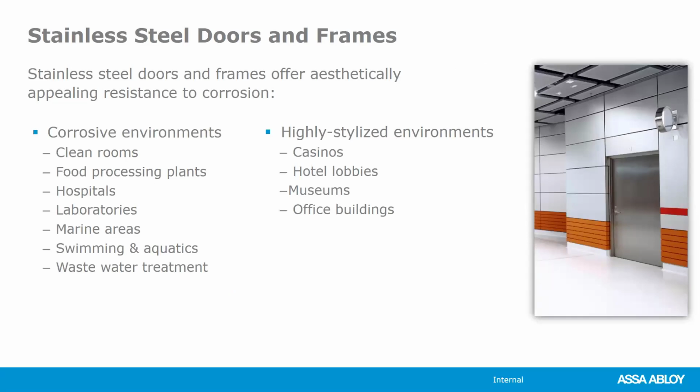So corrosion resistance really is for high humidity, chemical or salt atmospheres, or if it's getting washed down on a regular basis. If you have a clean room type application, or maybe it's in the kitchen of a restaurant where it is continuously exposed to cleaners and washed down, you're going to look for that corrosion resistance. That'll be the 316 stainless. We'll talk about that in a minute. The highly stylized, again, casinos, hotel lobbies, museums, office buildings, etc. That's your high aesthetic purpose for stainless steel.